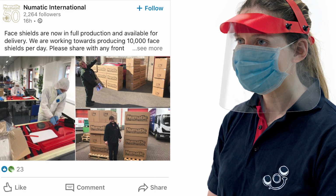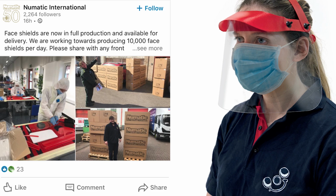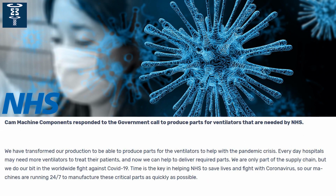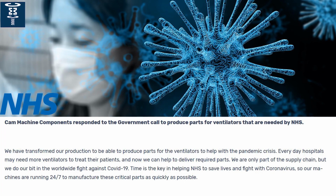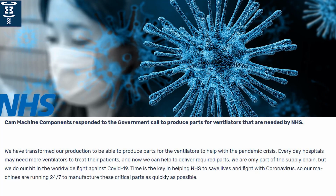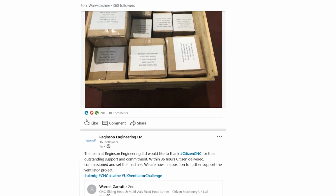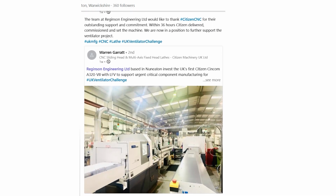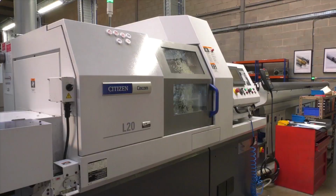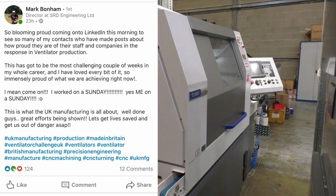Pneumatic International are working towards producing 10,000, yes, 10,000 face shields per day. Ben Smith at Cam Machine Components are making ventilator parts, and the staff are working 12.5-hour shifts 24/7. Reginson Engineering dispatched 30,000 components last week alone. That's just incredible.